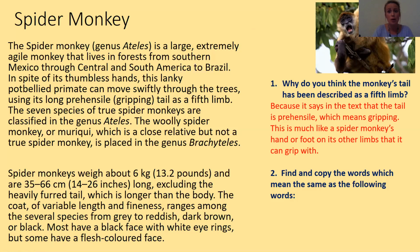So you're linking to that word prehensile, meaning gripping, that you've got there described in brackets, and linking that to the monkey's other limbs. Okay, let's have a look at question 2. Find and copy the words which mean the same as the following words. So first of all, we had active. So we've got the word agile, and that's there in that first sentence. The spider monkey is a large, extremely agile monkey. It means it's active, it moves around a lot.